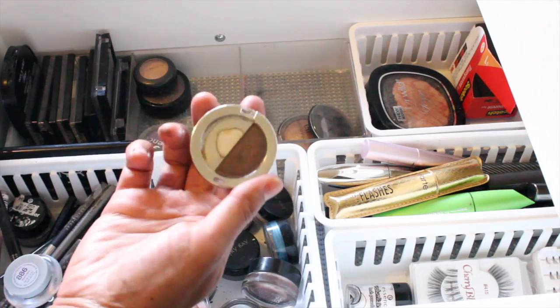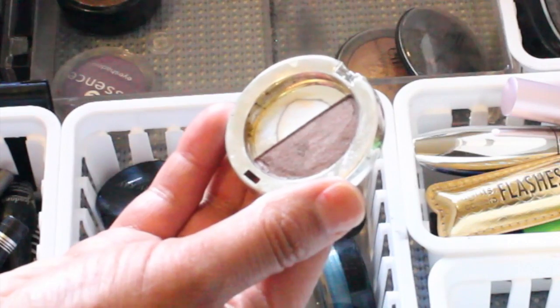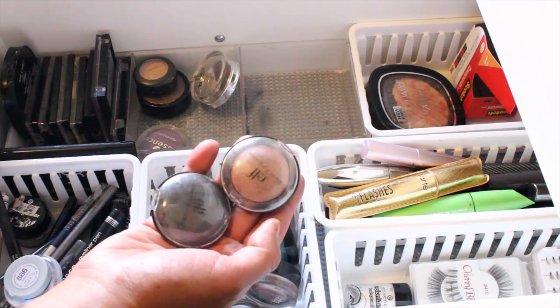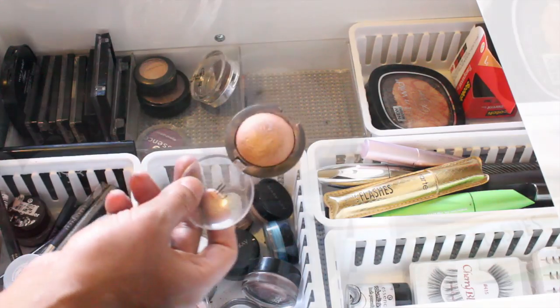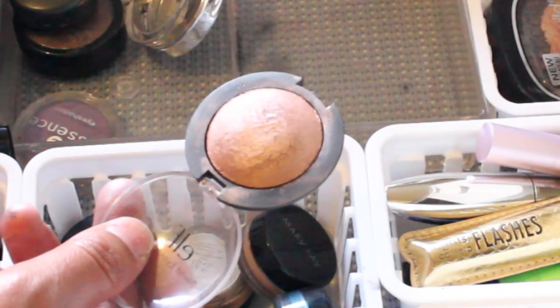Another thing that I wish they would have made in a different way, not in this kind of weird shape, is this Jordana Duos. Then I have two other shadows, and this one is the e.l.f. eyeshadow in Toasted. This is a very pretty color that I don't use enough, and I should.